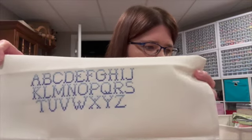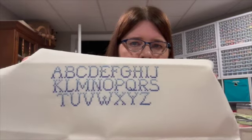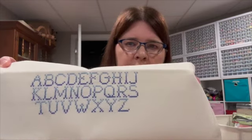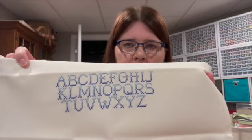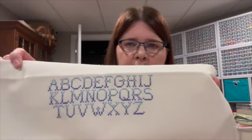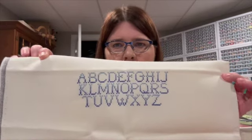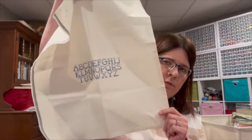So really liking this one. I worked on this one just for 1 day to get that part of the alphabet done. And that was 161 stitches. And I'm currently at 1,961 stitches, which is about 10%. It doesn't look like it should be 10%, so yeah, this is the full, so I have quite a bit left.